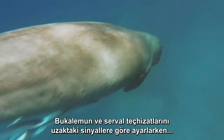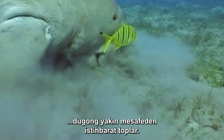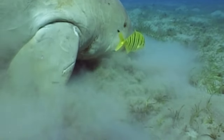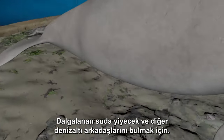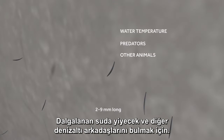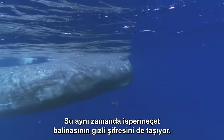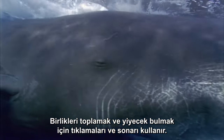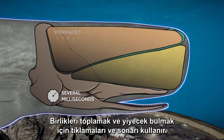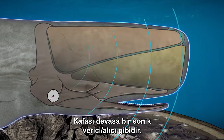While the chameleon and serval tune their gear to distant signals, the dugong gathers intelligence from close proximity. The whiskers on its face and body work like thousands of tiny antennae to find food and fellow submariners in the rippling water. The water also carries a secret code for the sperm whale, who uses clicks and sonar to rally the troops and find food. His head is like an enormous sonic transmitter receiver.